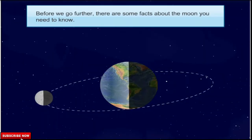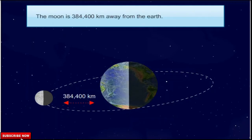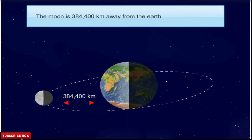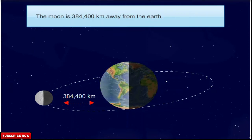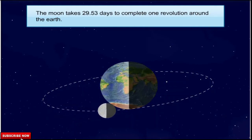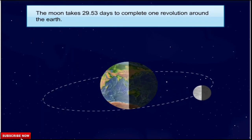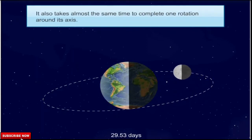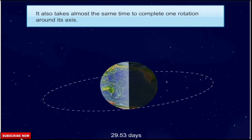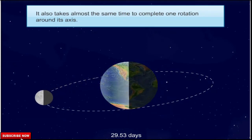Before we go further, there are some facts about the moon you need to know. The moon is 384,400 kilometers away from the Earth. The moon takes 29.53 days to complete one revolution around the Earth. It also takes almost the same time to complete one rotation around its axis.